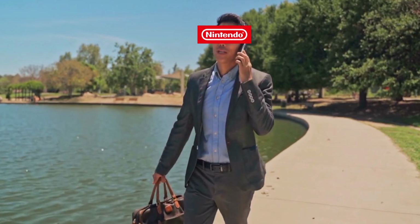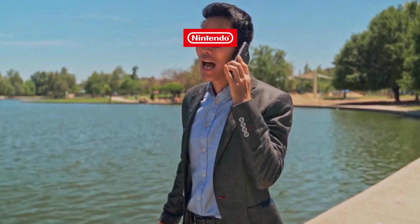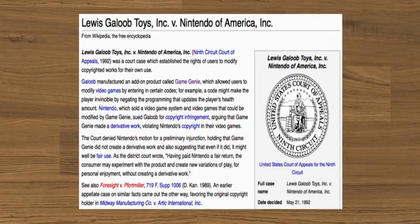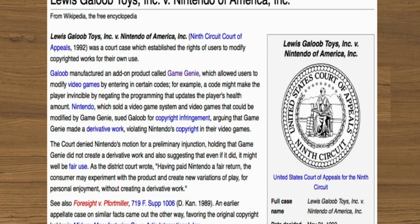And sure enough, this caught the attention of bigwigs at Nintendo, and they were not happy. Nintendo then sued Galoob in the case Galoob vs. Nintendo, claiming that the Game Genie created derivative works in violation of copyright laws. What that means is Nintendo thought that the Game Genie was copying and changing the already existing Nintendo games and making money off of that.